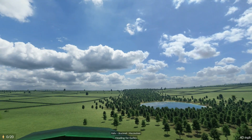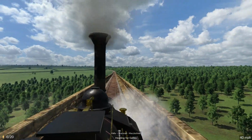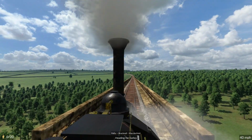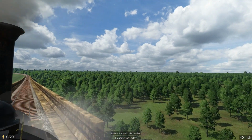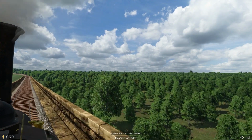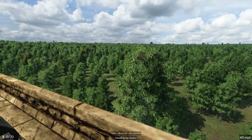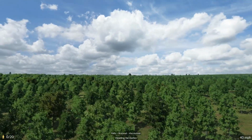So that does look really nice. Obviously some of these farm areas are going to be filled out with just forest. And this area, this oak forest, again, that's nice. That one tree is rather big, but fine. But that does look nice.